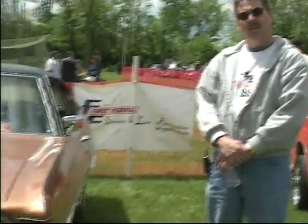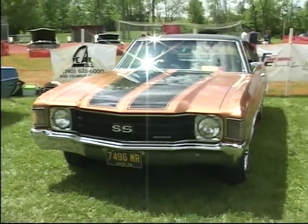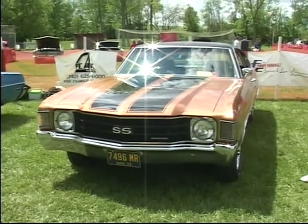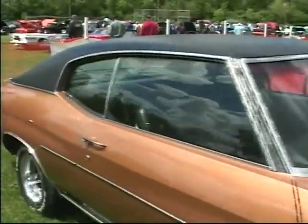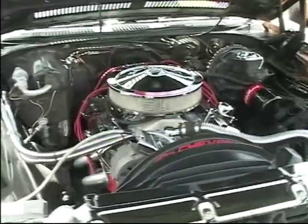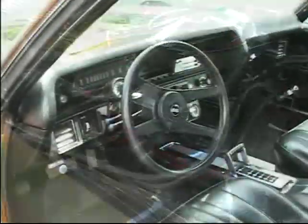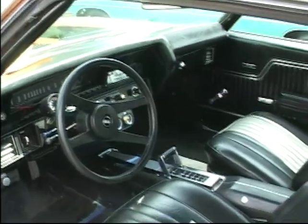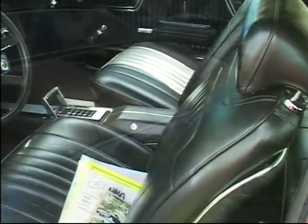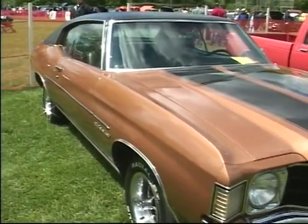I'm Mike Bernard, live in Cardington, Ohio. Owned this car for 4 years. So far I've done all the interior work, motor work, transmission, drivetrain. It's a 350 original motor. It's been bored 30 over. Yeah, I totally redid the interior. Used to have a bench seat in it, and I got original buckets in the console. Just pretty much on the weekends. Never take it out in the rain.